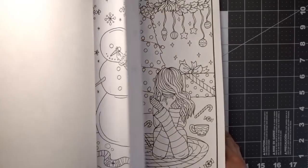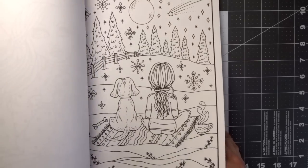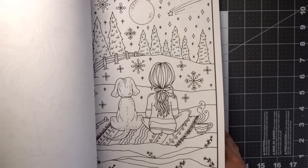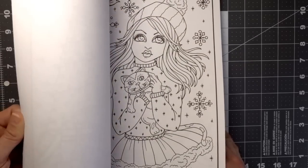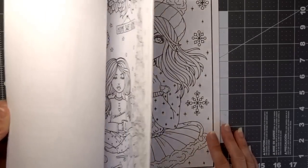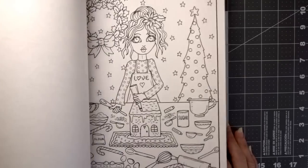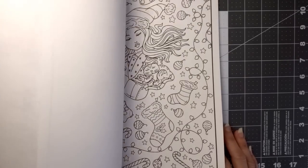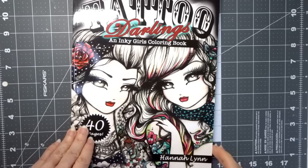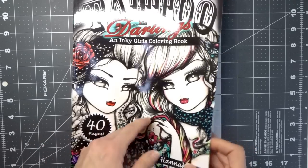Most of you know that, but you know what I found? That the Polychromos, I was actually coloring in a Deborah Muller book the other day on this Amazon paper. Oh, I want to color this page. It's so cute. And I found that the Polychromos go down beautifully on this Amazon paper. I was very surprised.